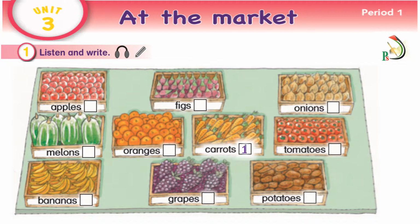Track 22. Unit 3, Period 1, Activity 1. Listen and write. 1. I'd like carrots and onions, please. And I'd like apples and bananas, please. Here you are. Thank you.